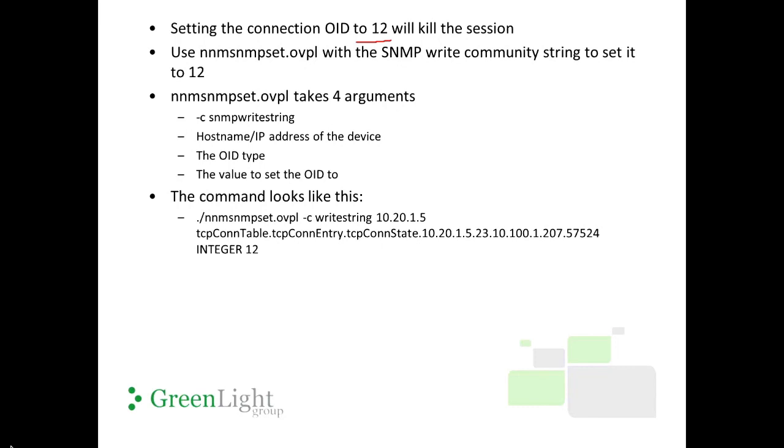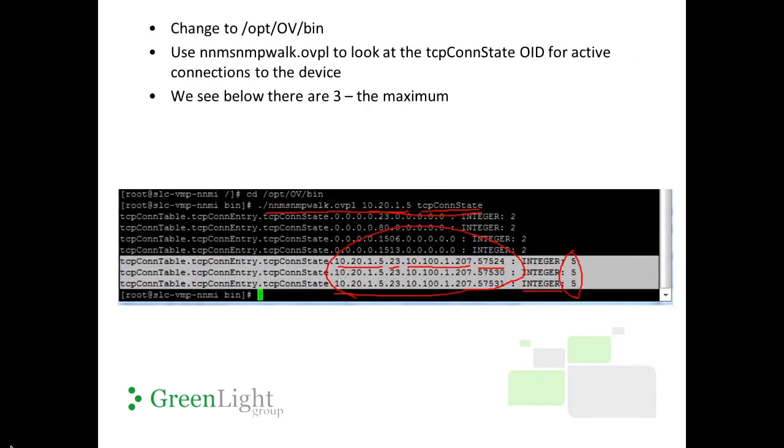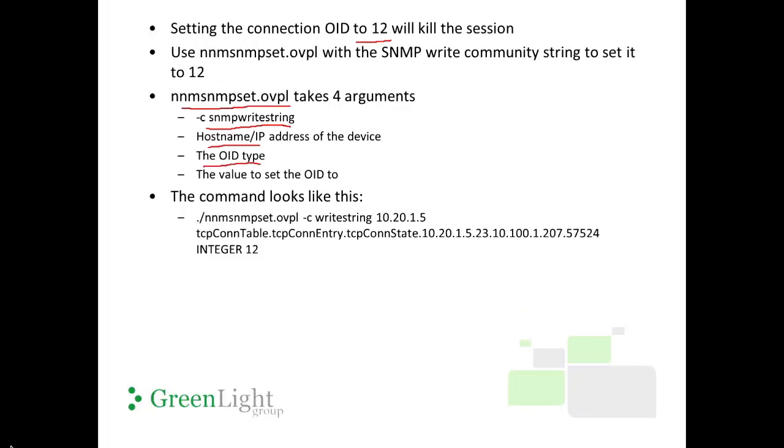And we're going to use the NNM SNMP set.ovpl with the SNMP write string to go ahead and set that OID to kill that session. So this takes 4 arguments. We've got our -C space SNMP write string, our host name or IP address of the device, the OID type. In this case, if we go back, we see that it was integer. So when we set it, our type is going to be integer, and then the OID value, so it's going to be 12.